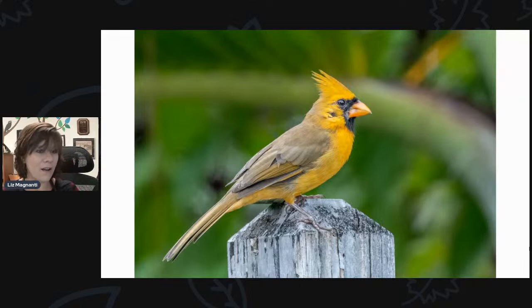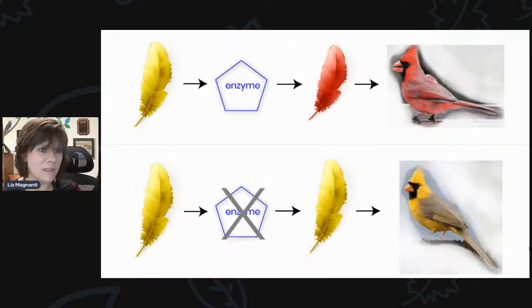And then there's other types of color variations you might get. Now this is called xanthochromism. This is a yellow cardinal. So this is a cardinal that's not exhibiting its red color normal, like most cardinals do. So what's happening here is that this bird is lacking the enzyme that will make the feathers red. So they're just lacking that, and because of that, they don't exhibit any red in their feathers, but instead they are yellow. So this is not a very common occurrence.